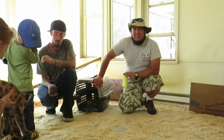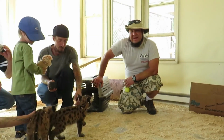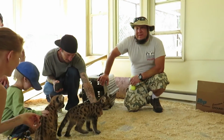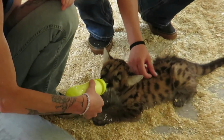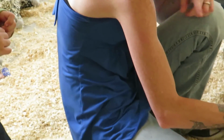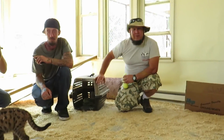Here we have Louise and Marissa. They are two 6-week-old female mountain lions. Now these two came to us from Missouri. I'm not quite sure what happened with the history of the mother, but they were donated to us to help bring revenue in for all the big cats. And for doing that part, we will take care of these little girls for the rest of their lives.